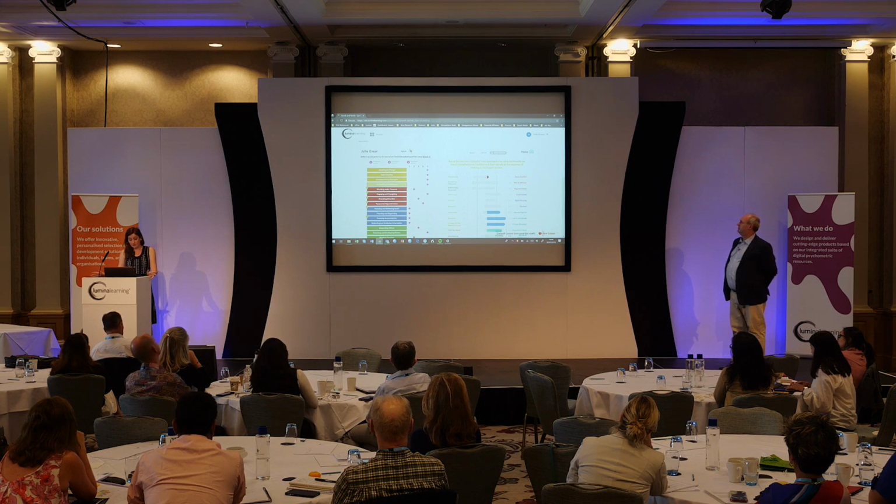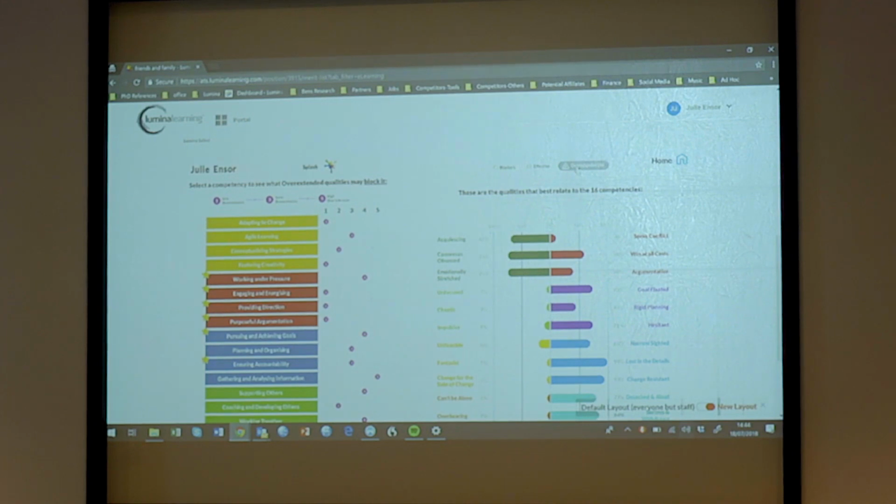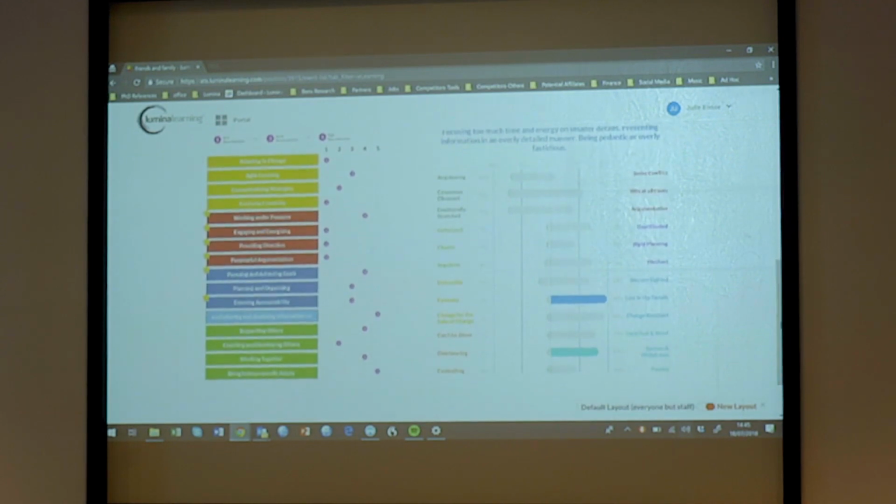So our other lens that also draws on the overextended qualities is what we're calling the overextended use. If we look at ones where I might have high overextension, so gathering and analysing information, I've got a very high overextended use. And when we look at it, it's because I'm lost in the details, serious and withdrawn, which we know are qualities that are basically reflecting how I can overplay that. So again, it might be driven from the fact that I have a very high strength in that area, and therefore, well, maybe we have to look at the good with the bad.